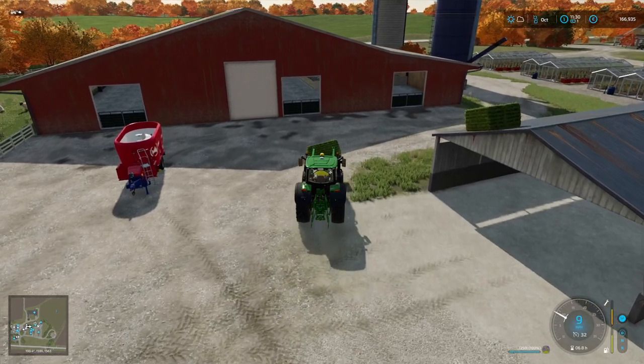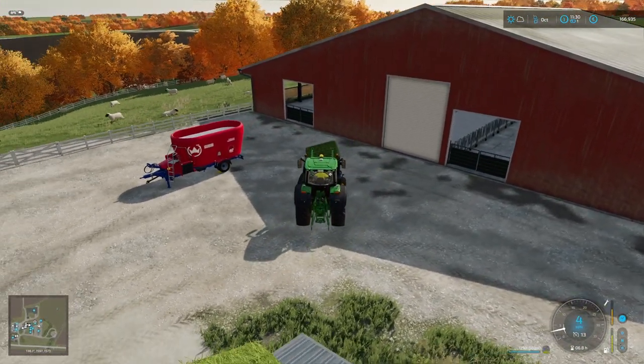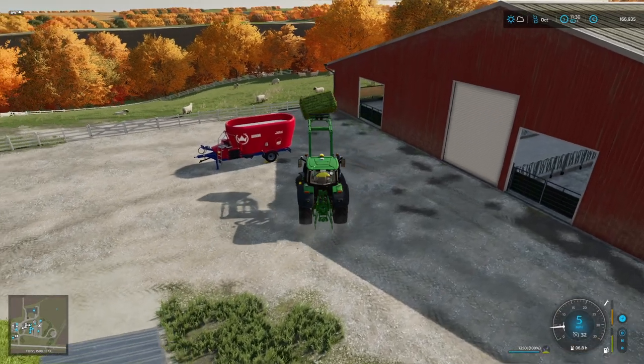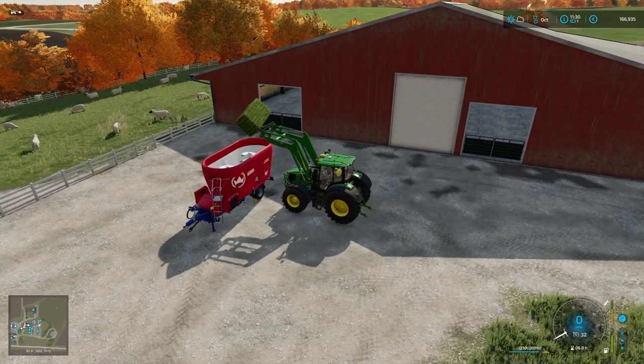I eventually do want to get a telehandler. I generally find that telehandlers are better for working with the forage wagons. Just gives you a bit more scope, generally speaking. This is not too bad.